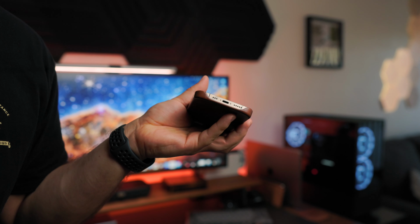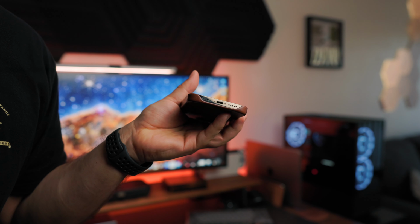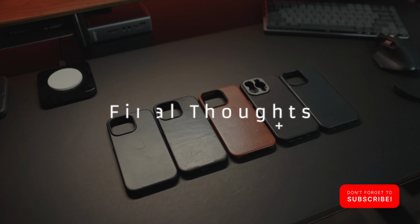Now, as far as critiques go, there's not really much to be said here, honestly. But yeah, if you guys don't like bottom exposed cases, I would consider that one a critique if you're particular to that. For me, honestly, it allows for better clearance for your charging cables, but all in all, you guys, this is a really solid option. Andar's Aspen leather case is really great. I give it two thumbs up for sure.